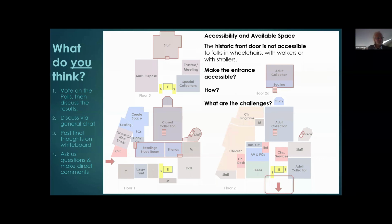So I'll go ahead and ask the question, should we make the front entrance accessible, with a poll? Let me see if I can, there it is. And get some perspective on that. It is a historic building, so we know that there will be challenges, but should it be a goal to begin with? And if it is a goal, we can start figuring out how to make it happen. But is it even worth considering? So we get a couple more thoughts in on this, and then I'll share the polling results.